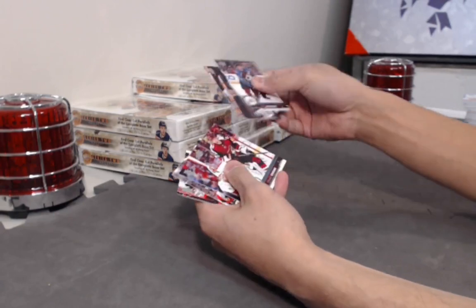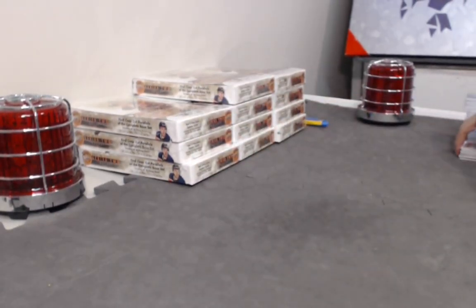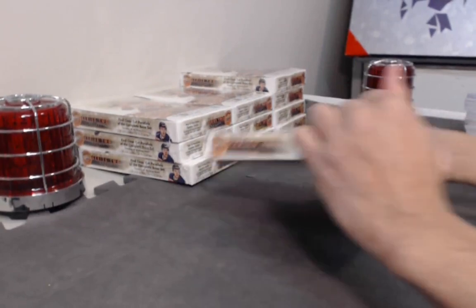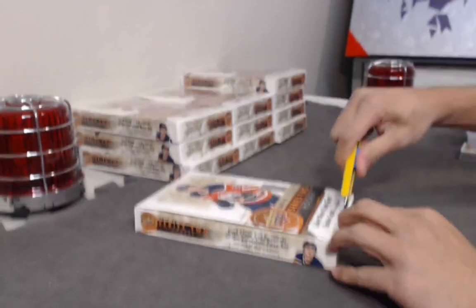And another all base pack. Yeah, so it's just kind of a ho-hum box. So we've got a Merkley Young Guns canvas at least. It's all right. Box number two.